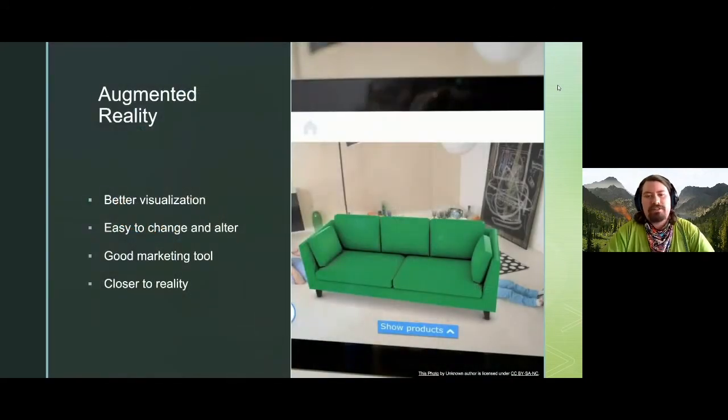Next, we have augmented reality. This is quite a big one. This is what most companies kind of lean towards when they think about 3D modeling, because this can be used in almost any website, any application, where you have a 3D modeled item that you superimpose on actual reality. And then you can actually move around that object and see how it would look in real life.